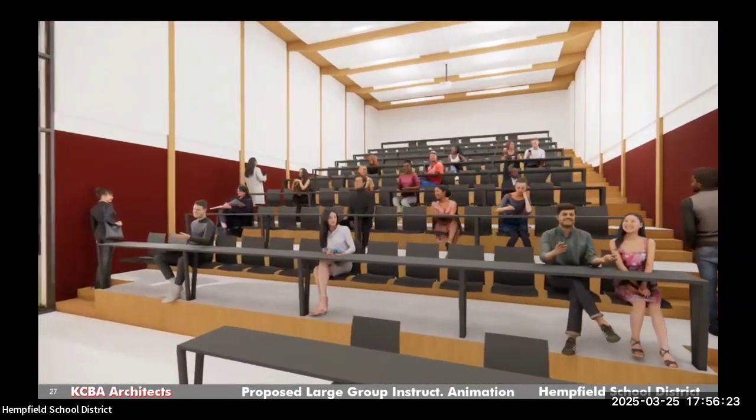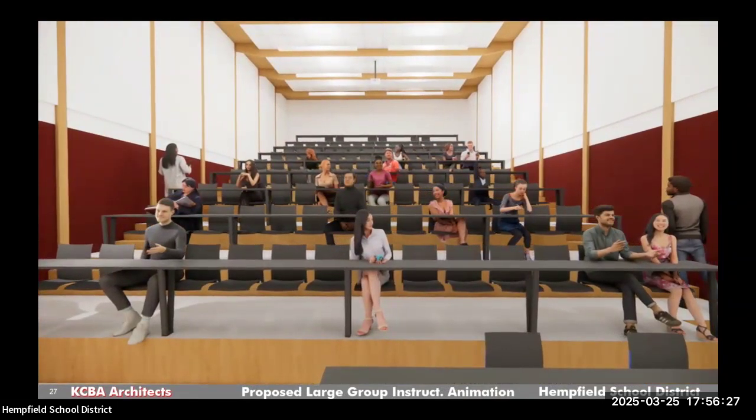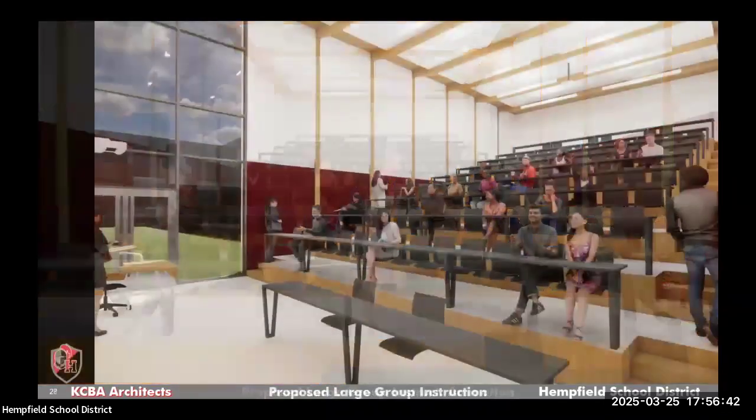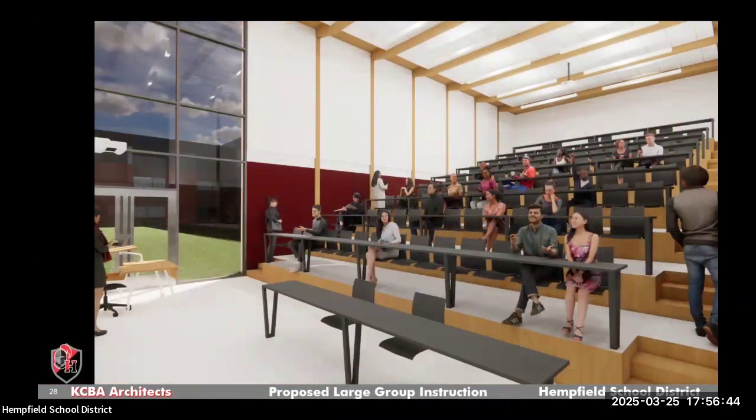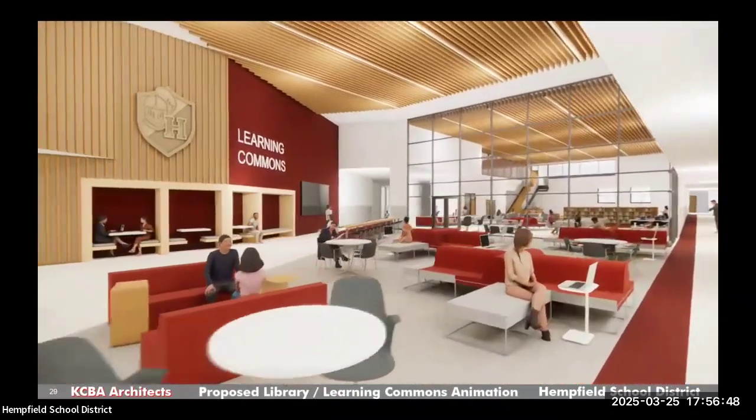Here's what a replica of one of your 2 LGIs that's currently in Franklin, which will be taken down when Franklin's taken down. So this is the tiered version LGI. There's also a second LGI planned for renovation in Buchanan, which was the existing wrestling room. So that would be a flat LGI, but plenty of space for a lot of students to be able to gather.